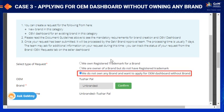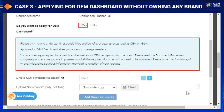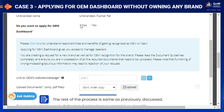Now, let's look at a scenario where the seller does not own any brand and wants to apply for OEM dashboard. Select the highlighted option and choose Unbranded option as the company's name. Click on Proceed. The OEM dashboard will now get pre-selected. Click here to upload supporting documents. Please note, the rest of the process is the same as previously discussed.